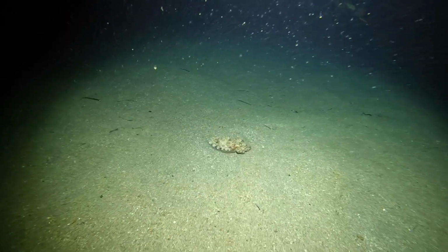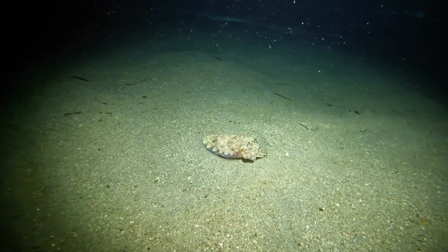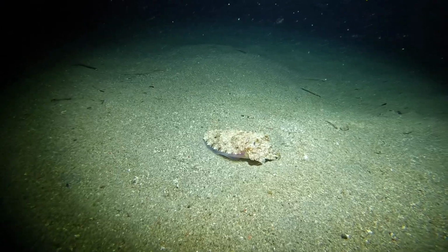Another one of Jen's favorites is cuttlefish. We found this one hanging out on the sand, though he wasn't very active, probably due to our lights.